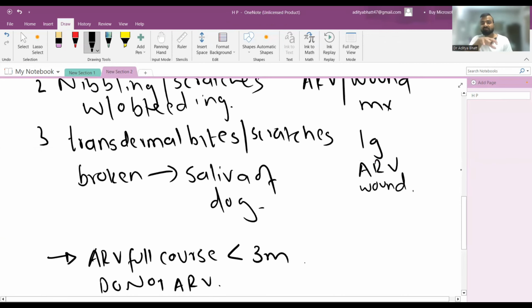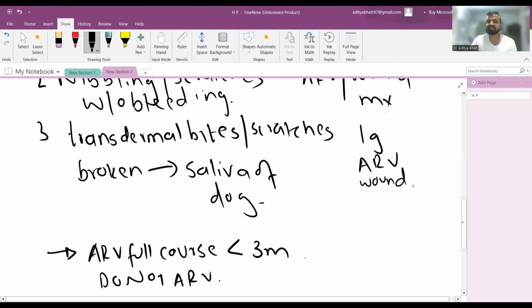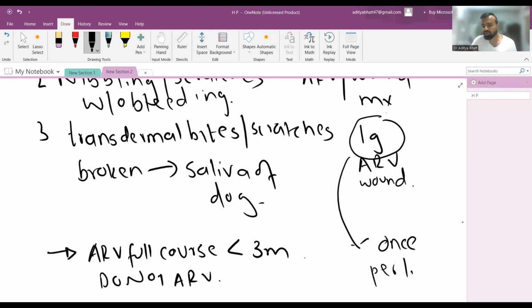And the first thing is that we are here when we manage that. When we talk that there is a transdermal bite, scratches, or the saliva of the dog comes in exposure, we give IG, immunoglobulin, to the patient. This immunoglobulin is to be given only once per lifetime. Once per lifetime. You do not need immunoglobulins again and again, because obviously our body will have the immune response. The ARV is enough to stimulate our slumbering but ready immune system into action whenever it is needed.